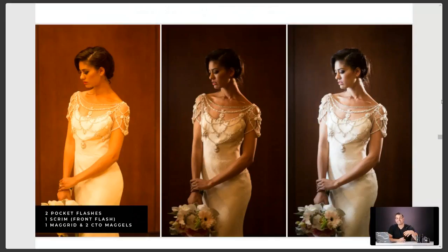There's another light on the other side adding a rim. We darken down the exposure to create kind of a rich wood look in the background and adjust the ambient light white balance in camera. And we get the shot on the right.